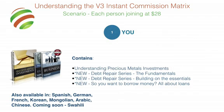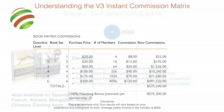Okay. So we've got some great new products coming. We're cycling out some of our older products and bringing in some new things that are carefully targeted to our market segment. Debt repair series, the fundamentals, and building on the essentials. A couple of great books coming there, and there's a third, more advanced debt repair that's going to be in level 2. We're also going to be introducing all about loans, so you want to borrow money. So that's got some great information about different types of loans and some of the advantages of when to use a loan of a certain type and when not to, and so on and so forth.